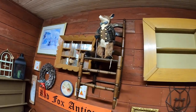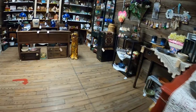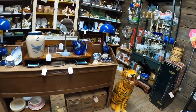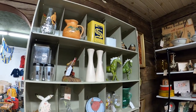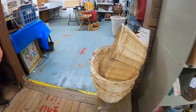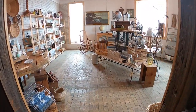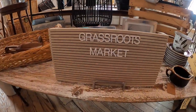Okay, now let's go check the other booth. Look at this guy. This china cabinet, definitely heavier than it looks, but it looks so good in this space.